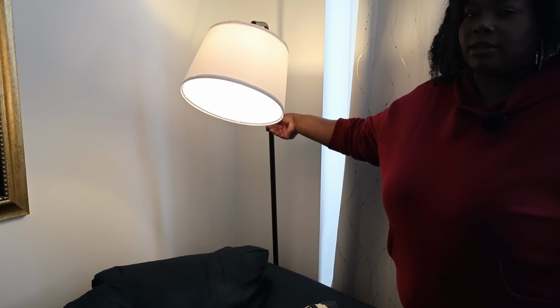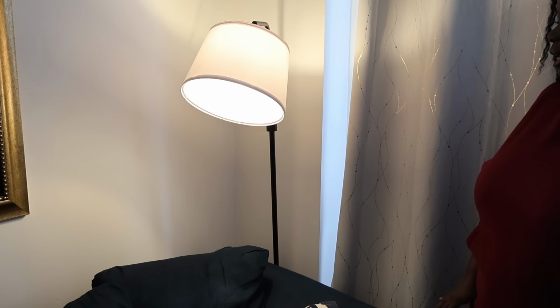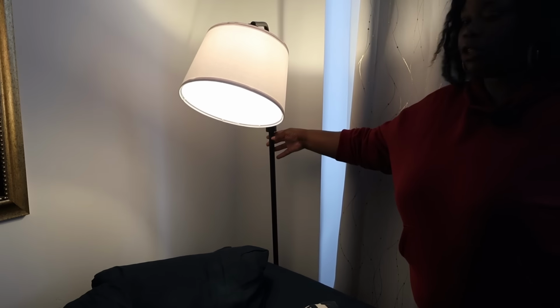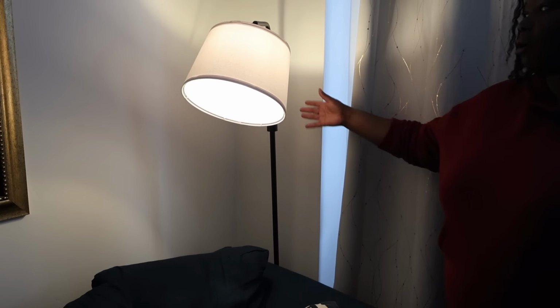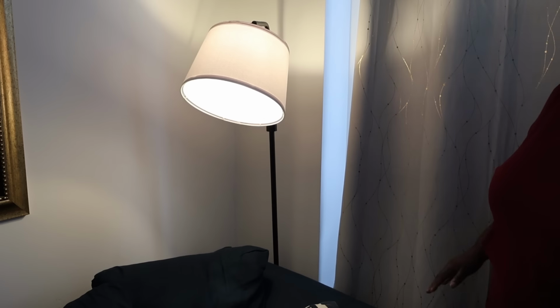Or again, you can brighten it up just a little more. And then, like I said, this is full blast. So yeah, this is one of our favorite things. This is black. And being that this is so slim, it's able to fit closer to the couch, so it's not far away. And that's why I like it as well, because it creates a nice little cozy vibe, like a little nook right here, you know? So this is definitely something we use pretty much every day.